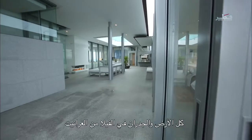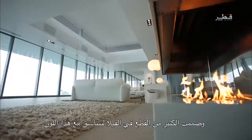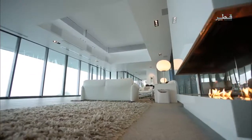The floors and walls throughout the villa are granite, and a lot of pieces within the villa have been designed to take off this colour.